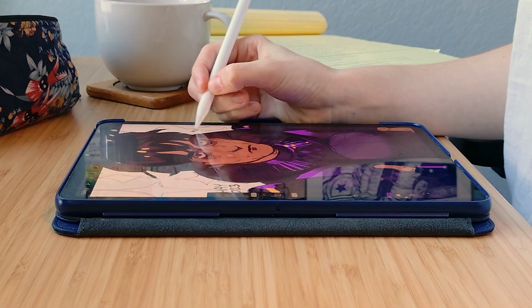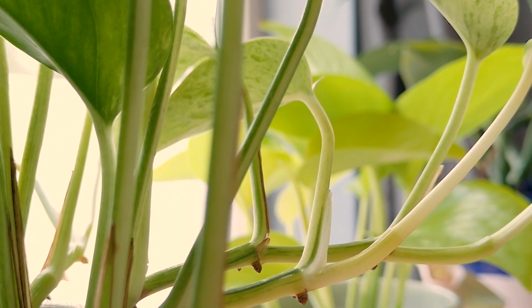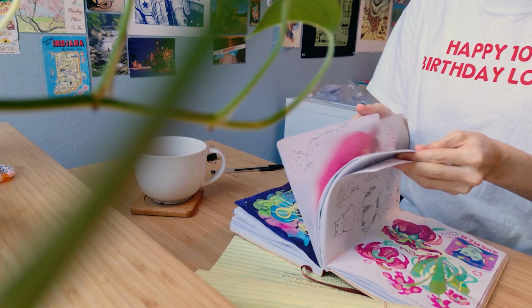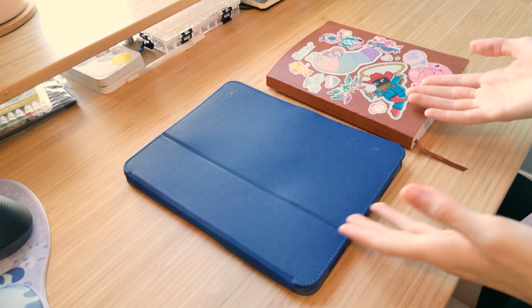So every day for the month of October, I did Artober, which in my own words was a challenge to digitally paint something or digitally color something every day to improve my digital skills, because that's been one of the biggest goals I had this year, to get more confident with digital art.